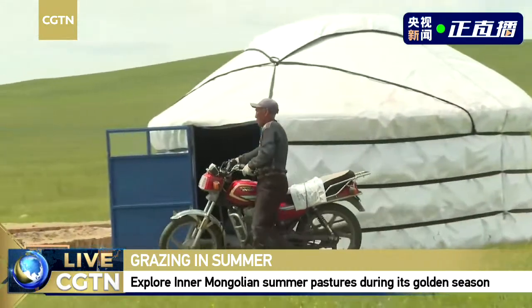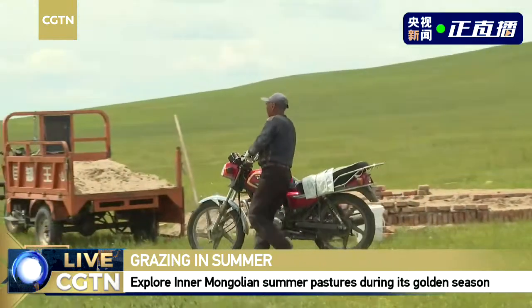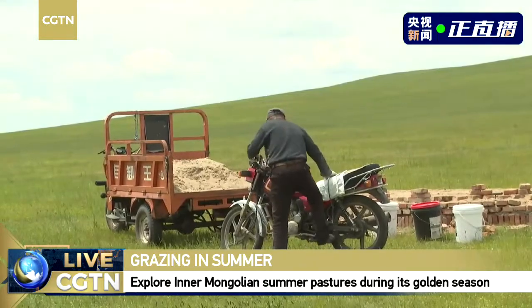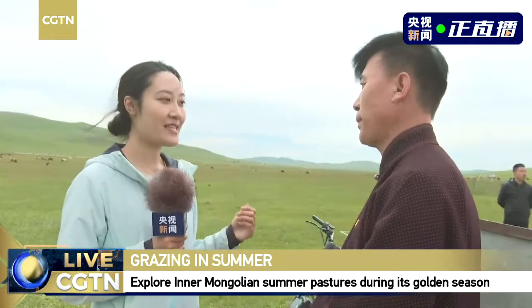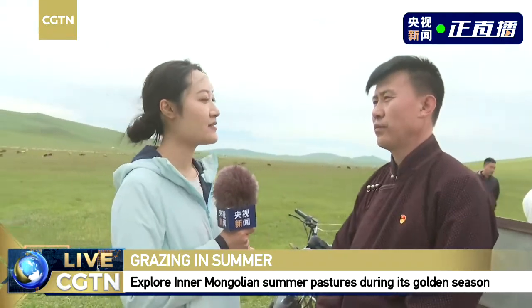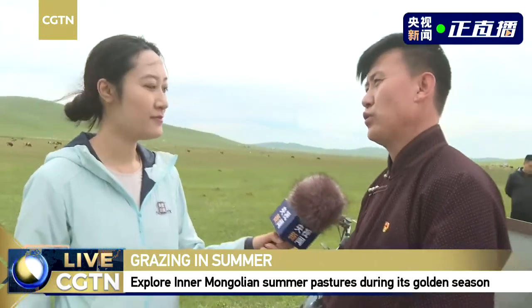Besides normal day-to-day life, we also would like to know about the weather this year. There's quite abundant rain this year, so we could see it's really green across these vast places. So how can we really locate or divide the pasture area for herders?